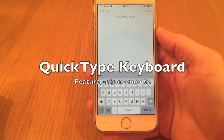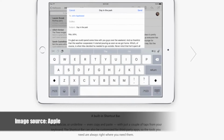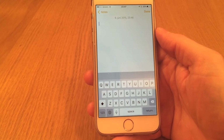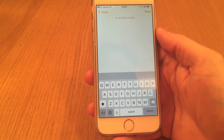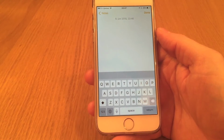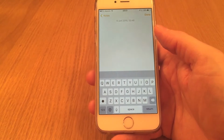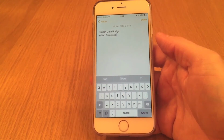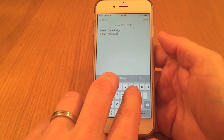The QuickType keyboard also got an overhaul. It now has shortcuts, cut, copy and paste, but it seems that either this is not available in this beta version or it's only available on iPads. There is one gesture that has been added to the keyboard. That is a 2-finger down action. The 2-finger swipe on the keyboard will help you select text.